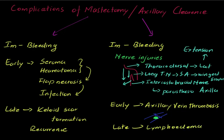If we look at late complications, there is lymphedema. We are removing the lymph nodes in the axilla, so lymph can accumulate and lymphedema can form. The next one is shoulder stiffness: immobilization of the axilla causing shoulder stiffness.